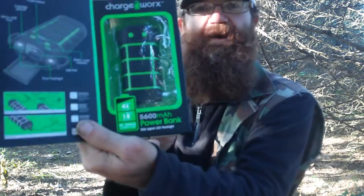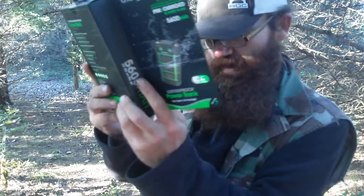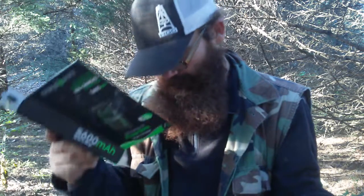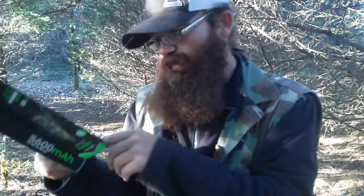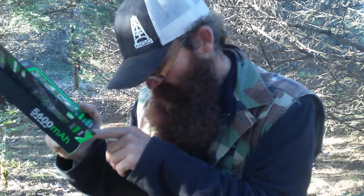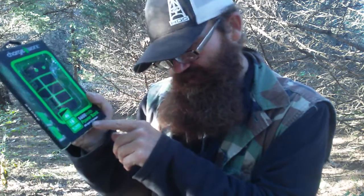Okay, so basically there's a power bank. It says it's up to 4-time charges, and it'll charge a Samsung Galaxy, I think, 3 times. And it comes to 18 hours of talk time. Well, I'm not going to do that. Probably done more than that, but pre-charged and ready to use. It has SOS signal, LED flashlight, and there you go.